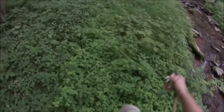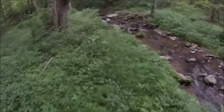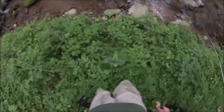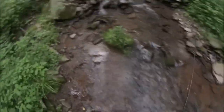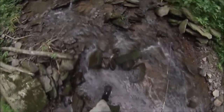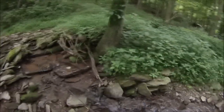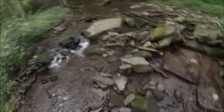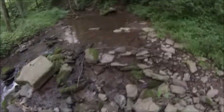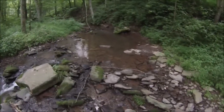That looks like it might be a decent spot. That hole looks pretty good. Find a way down over here. Yeah, right here looks about as good as this spot as any. Another nice little spot right up around the bend there. Yeah, there's cover and stuff in there. There might be one in there.